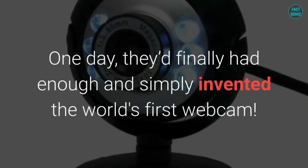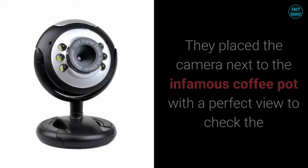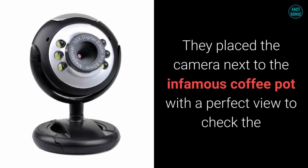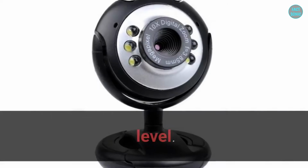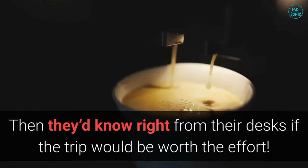One day, they'd finally had enough and simply invented the world's first webcam. They placed the camera next to the infamous coffee pot with a perfect view to check the level. Then they'd know right from their desks if the trip would be worth the effort.